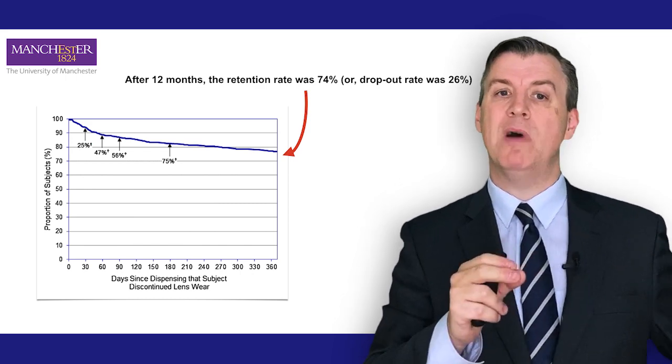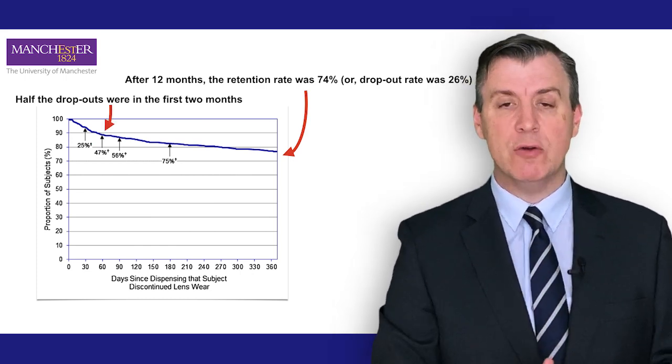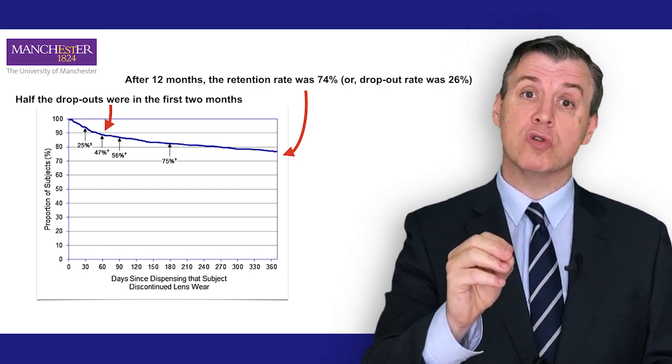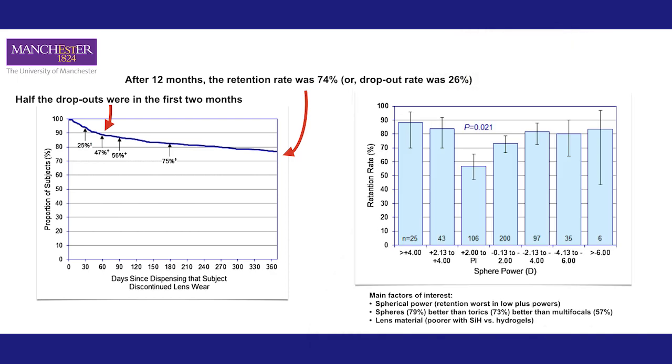More of the people who drop out, that's kind of bunched up towards the early stages. And in fact, half of the people who would eventually drop out do so in the first 2 months. This is a really important fact that I'll reflect on later in this series. This paper is full of interesting information. I would recommend you read it. It's in the journal Contact Lens and Anterior Eye.